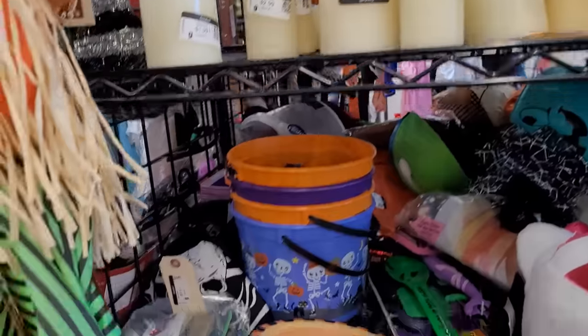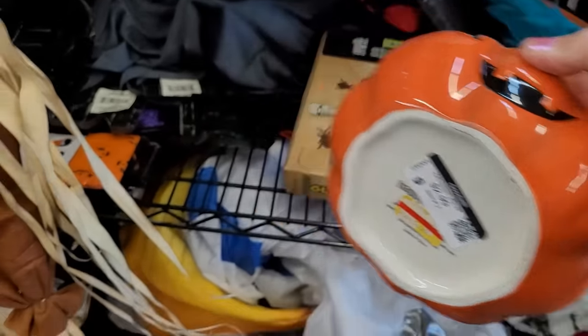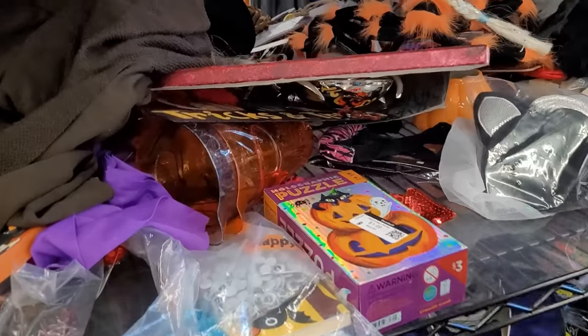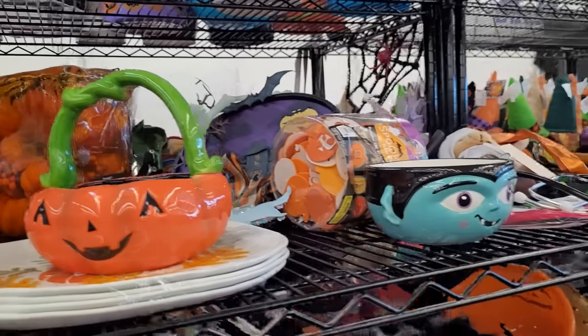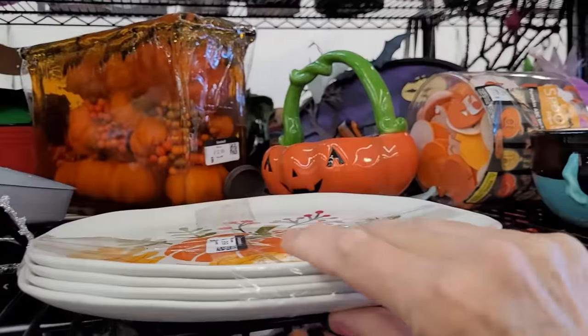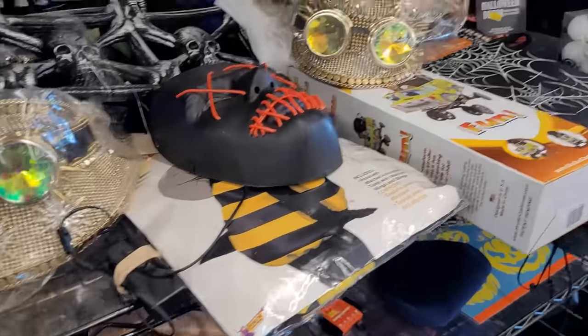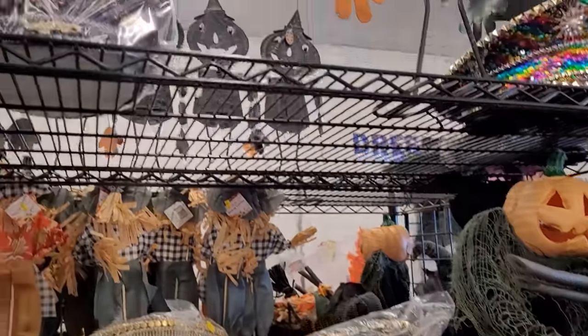There's a spiderweb bowl there, candles, more buckets and baskets, all manner of costumes. Here's a ceramic basket. That's quite fun. Let's pop that somewhere where it's not going to get broken. Lots and lots of seasonal items. I just pop that basket on the plate. Now I want to look at the plates. They are melamine, pumpkins and fall leaves. An amazing selection of masks, shoes over here. That's terrifying. Hats and goggles.